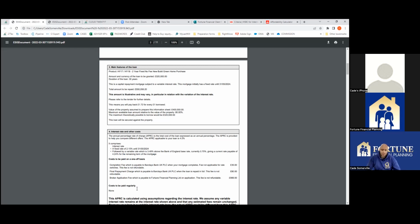You can put any type. I've done it before where on a remortgage, for example, I've applied a completion fee and I've also applied an application fee. And usually what I'd say is, okay, Mr. Client, what we're going to do is charge you an admin fee for the application.